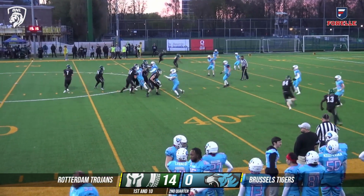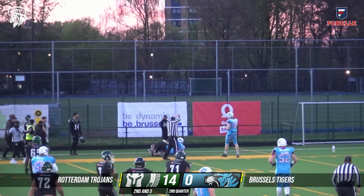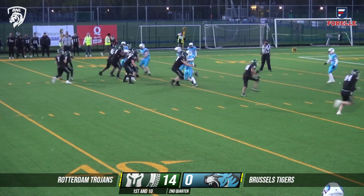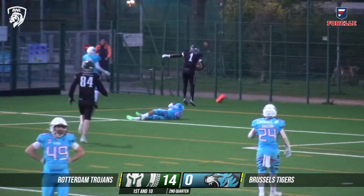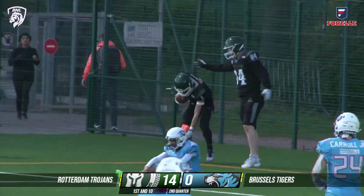So Tigers once again looking left now. And another catch, this time by number 40, Ronnie Barbosa Vicente. Tigers looking left once again. He's a lefty, and that is a touchdown. That is a touchdown by Stanis Reef.